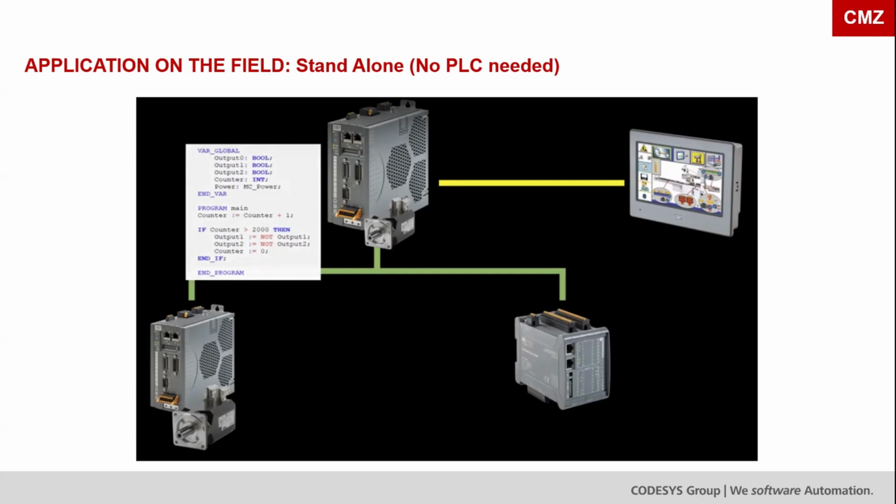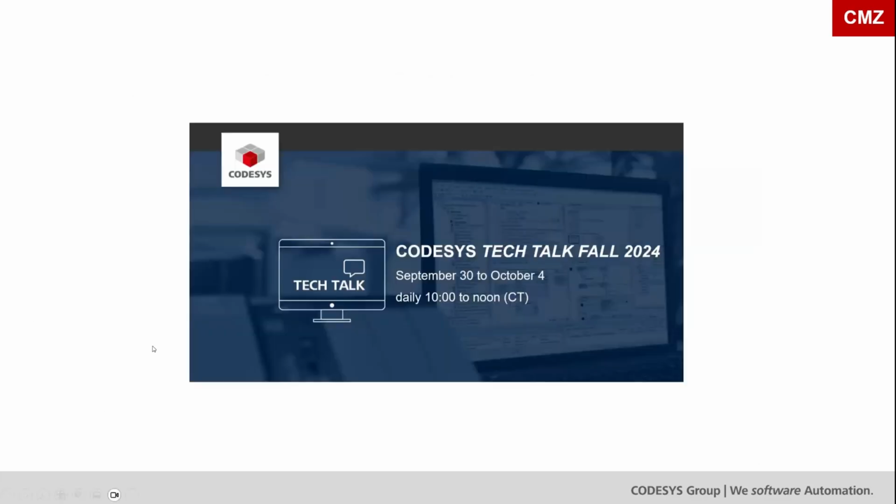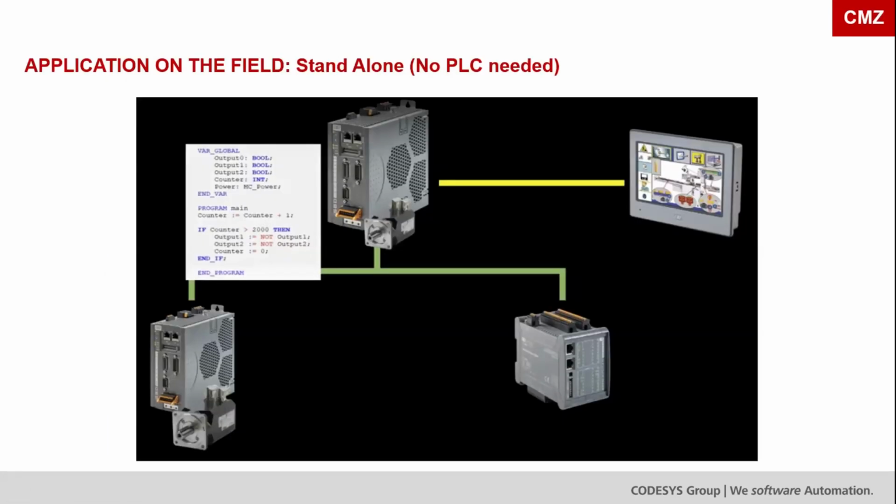So that's an example of where we can provide something kind of unique in some sense, and it's possible to do with brushless servos or the stepless option. So both have this capability to do that. And basically, yeah, that's what we are proposing.